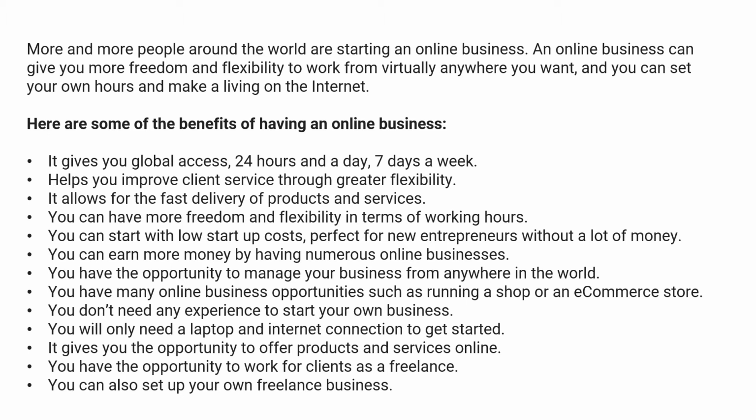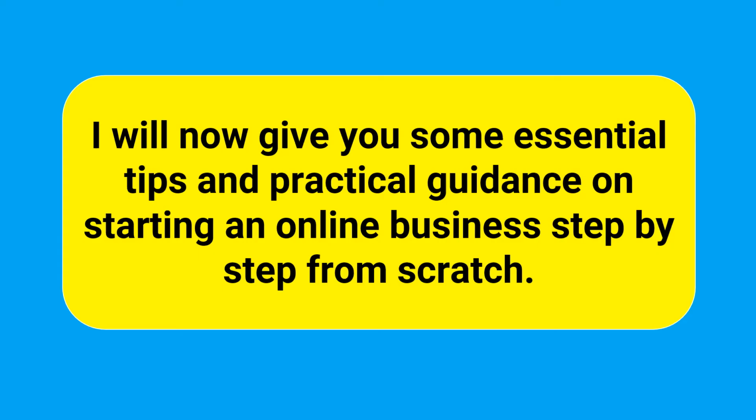You have the opportunity to manage your business from anywhere in the world. You have many online business opportunities, such as running a shop or an e-commerce store. You don't need any experience to start your own business. You will only need a laptop and an internet connection. It gives you the opportunity to offer products and services online. You have the opportunity to work for clients as a freelancer, and you can also set up your own freelance business.